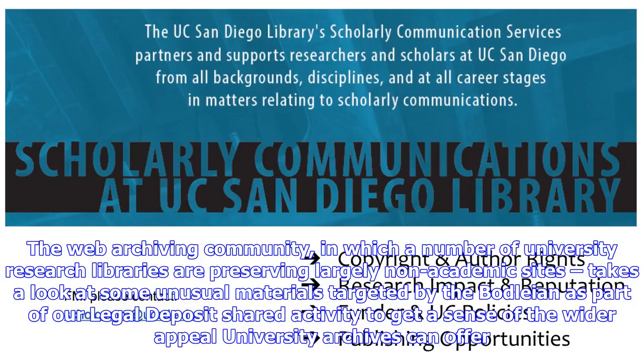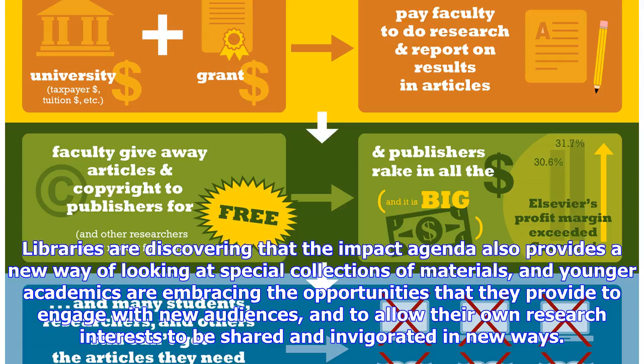The web archiving community, in which a number of university research libraries are preserving largely non-academic sites, takes a look at some unusual materials targeted by the Bodleian as part of our legal deposit shared activity to get a sense of the wider appeal university archives can offer. Libraries are discovering that the impact agenda also provides a new way of looking at special collections of materials, and younger academics are embracing the opportunities that they provide to engage with new audiences, and to allow their own research interests to be shared and invigorated in new ways.